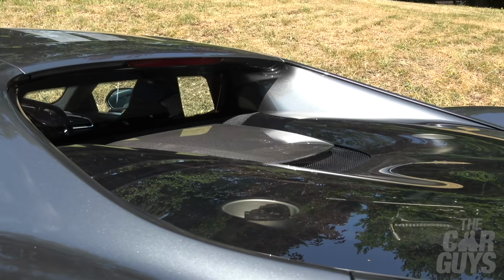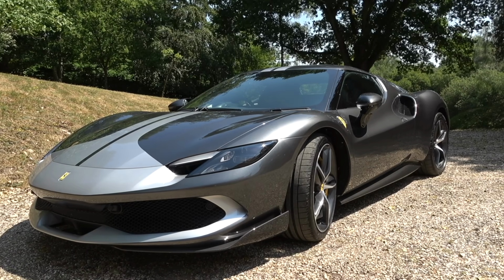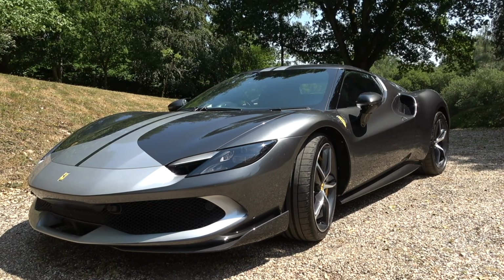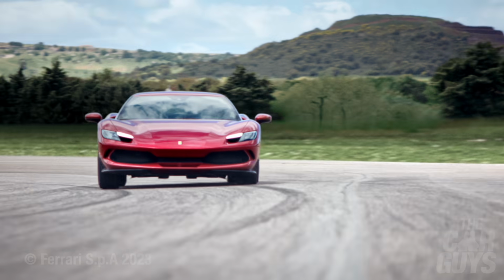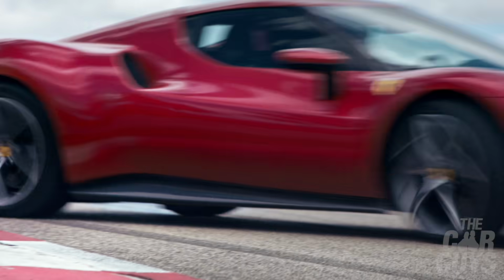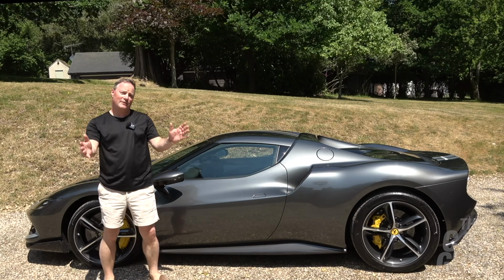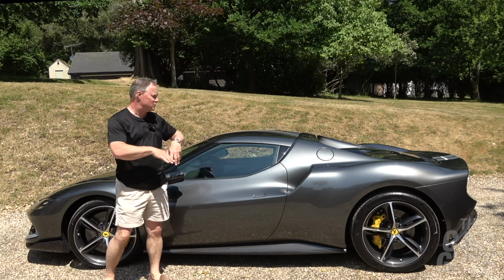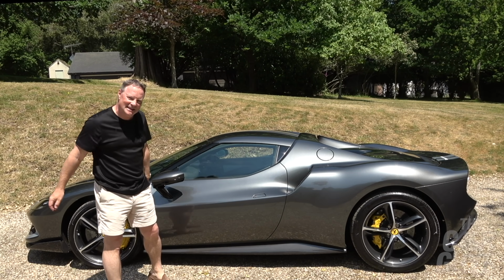previous GTSs. It gives the appearance of a car permanently leaping forward, which for a Ferrari Berlinetta is a good thing. And what's this? Yes, it's an active mobile wing, and this one is designed specifically to increase downforce, resulting in an additional 100 kilograms at high speeds. So let's have a look around this 296 GTB, and let's talk about the styling and the exterior generally, and then we'll get into the cabin.